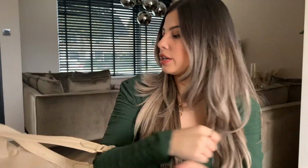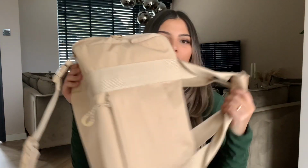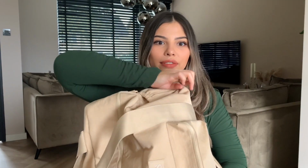I used this a couple times to travel, especially if I got these cheap tickets with Ryanair or with Wizz Air to go somewhere. You're not allowed to bring a carry-on. You're only allowed to bring a small backpack. So I bring this, and I just hope they don't think it's too big because it's actually not. It's just like a travel backpack.